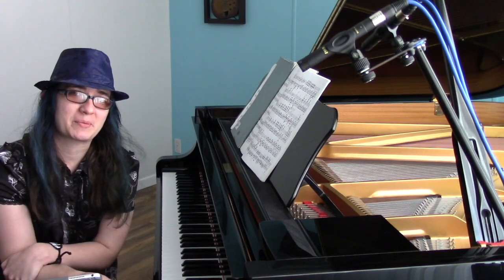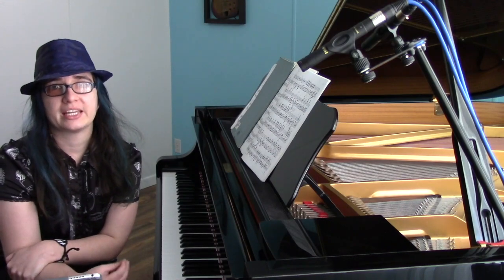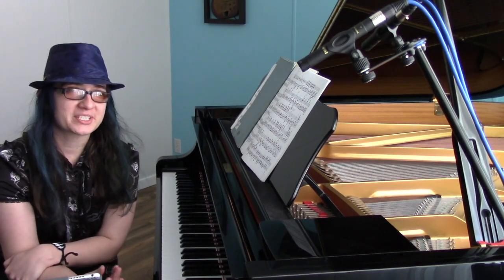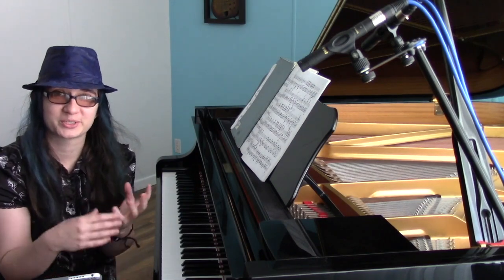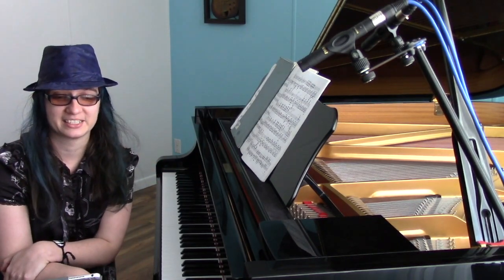One more piece left on my program. I'll be performing Dohnányi's Rhapsody No. 3 in C major from his Opus 11 collection. Interestingly enough, this piece was written in the same year as Debussy's Estampes, in 1903, but you'll soon see that both these pieces are very different stylistically.